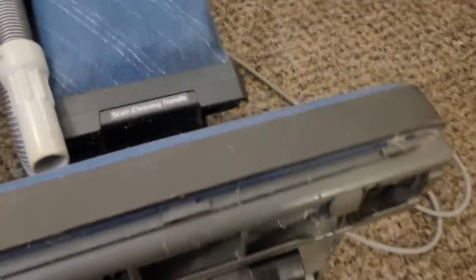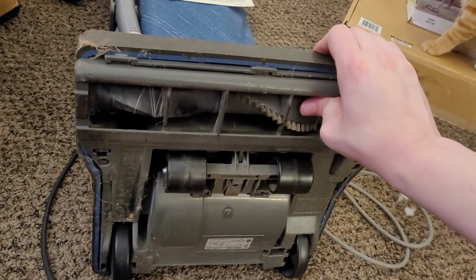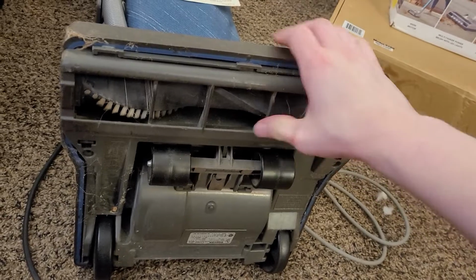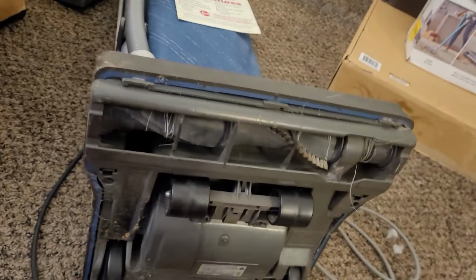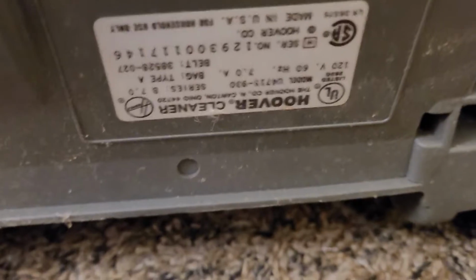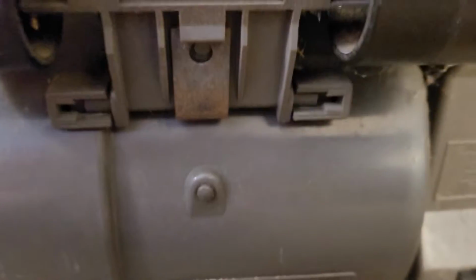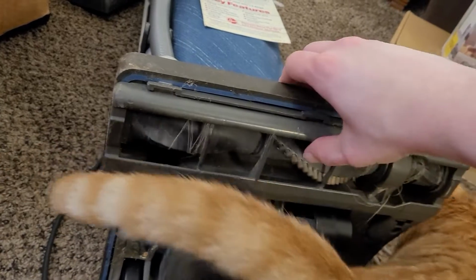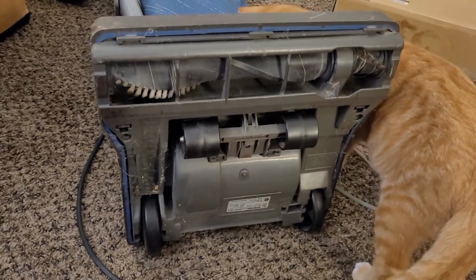Nice color. I really like the color. I really like the pattern on the bag. It's got a single row brush roll on it for some reason. And yeah, some stuff on it. So again, everything's upside down on it, but you've got that. It's got some strings on it. The belt feels like it has good tension too, so I might not even really need to mess with that all that much, which is good.